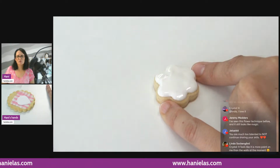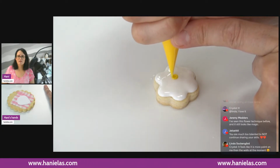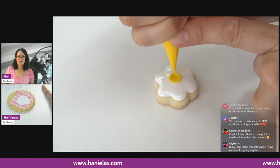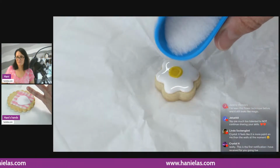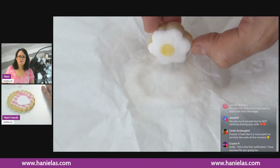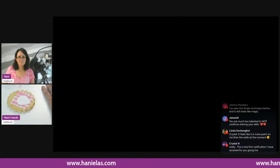And now I'm going to add a yellow center. This is a super simple technique that you can do. You can use the same consistency. My consistency is about soft piping consistency here for the center, but it doesn't really matter. We're going to dust it with, I'm going to use granulated sugar this time, but you can use sanding sugar. But granulated sugar for this project works really well. So that's going to be our flower. That's going to be part of the set.